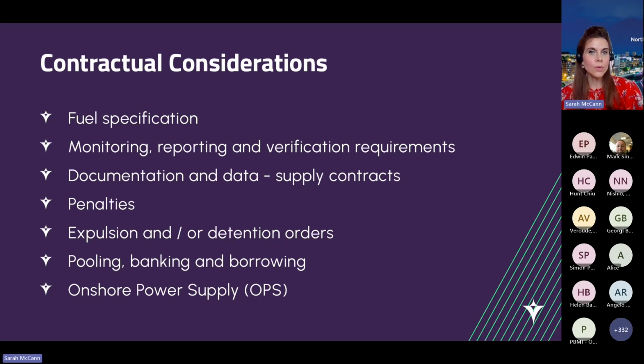The regulations also allow for the banking and borrowing of compliance, which again, Alexandra spoke to earlier. And once again, consideration will be needed as to how this will be dealt with contractually and whether time charterers will get any benefit or incentive where a compliance surplus is being banked for the following reporting period, but they are not going to be the charterers of the vessel for the full or even part of that reporting period.